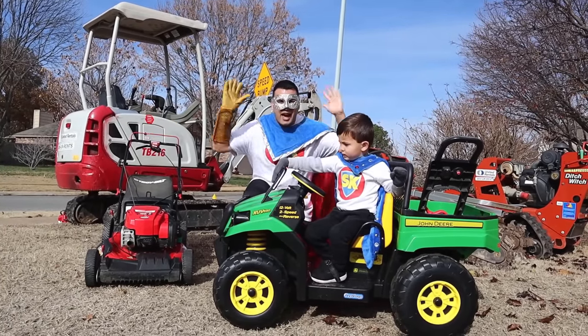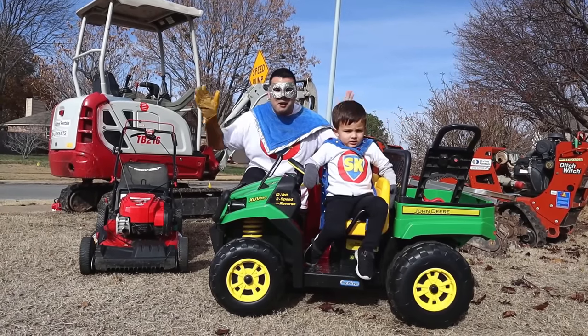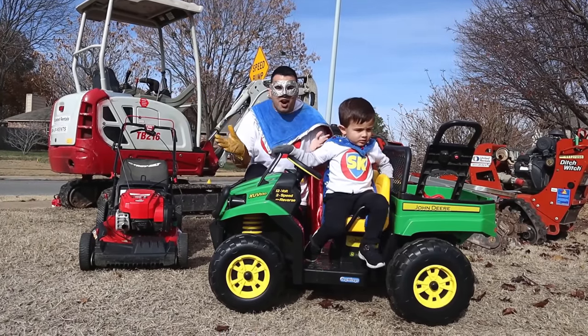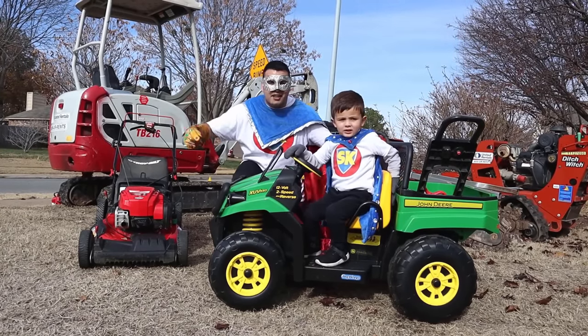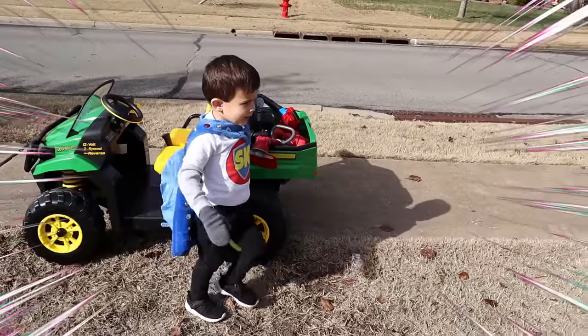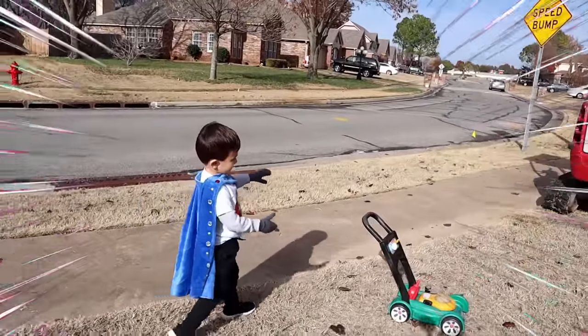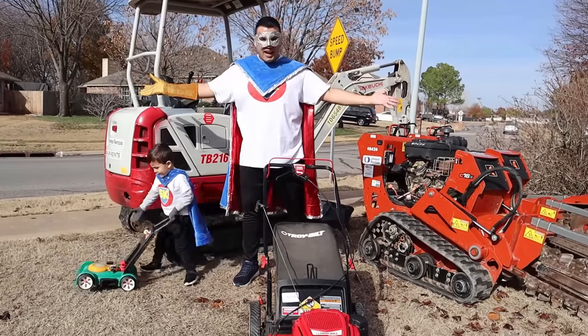Today to help the excavator out, they want us to use the mower, the weed eater, and blower. Super Kid, are you gonna help them? Yeah. Okay, let's start using our mower and get the grass cut. Come on. Let's do it. Super speed. Super speed. Let's go. Start your engine, Super Kid.